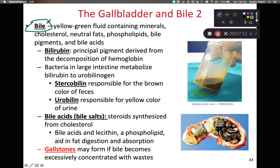Now, as we look at the bile that's produced within our gallbladder, or I should say concentrated within our gallbladder, that bile is a yellow-greenish fluid. It has lots of minerals, lots of salts, lots of acids, and its primary goal is to help us digest lipids. So here is some healthy-looking bile. Notice that greenish coloration of the bile. Within the bile, we have a lot of bilirubin, and that bilirubin is a pigment, the principal pigment of the bile that gives it its color. We get bilirubin from the decomposition of hemoglobin within the spleen.